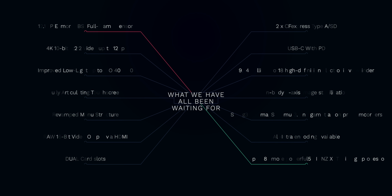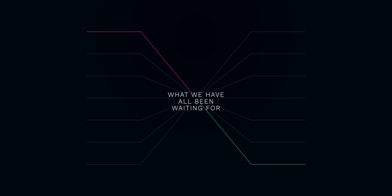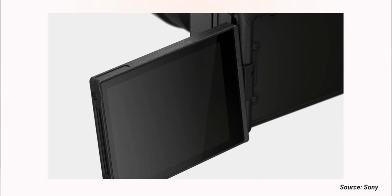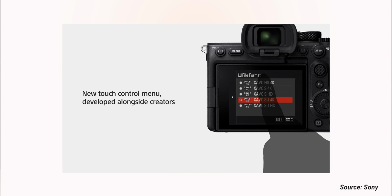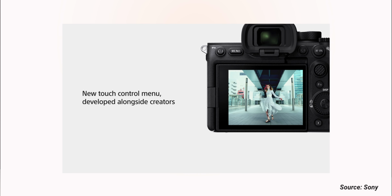It's a 12 megapixel full frame sensor that can record 4K 10-bit 422 at 120 frames per second, as well as improved low light. I heard the a7S II was a beast in low light too, and they're saying this one is even better. It has a fully articulating touchscreen. Yes, I said it, touchscreen. Everything is touch now. You can use it to touch that menu. And talking about that menu, the menu itself is revamped. I didn't have a problem with the old menu. I got used to it really fast and knew my way around it. But I'm not gonna knock improvements.